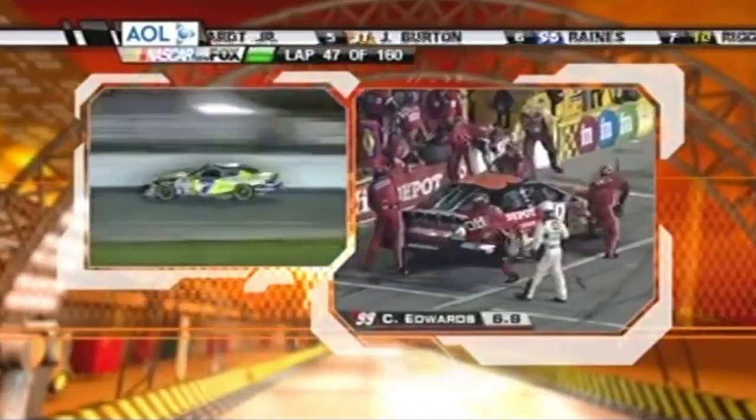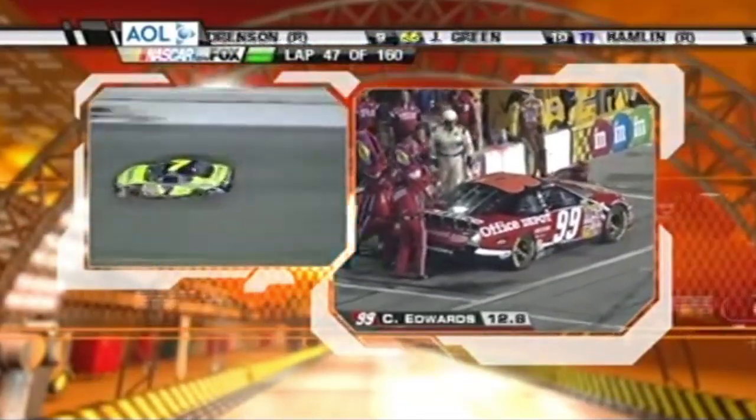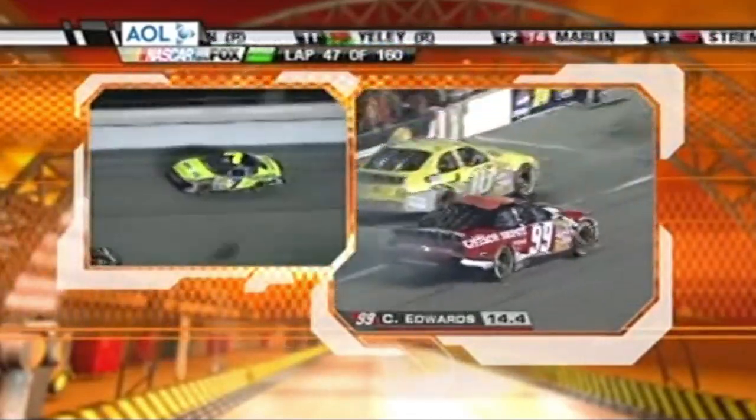And you can see Eric Slade, the catch can man, coming in holding the can. Now, his car was definitely tight on the first run. They made an air pressure adjustment. Really helped. The 99 of Edwards had a strong night last night, and he's away. The pole sitter also stopped on that lap.